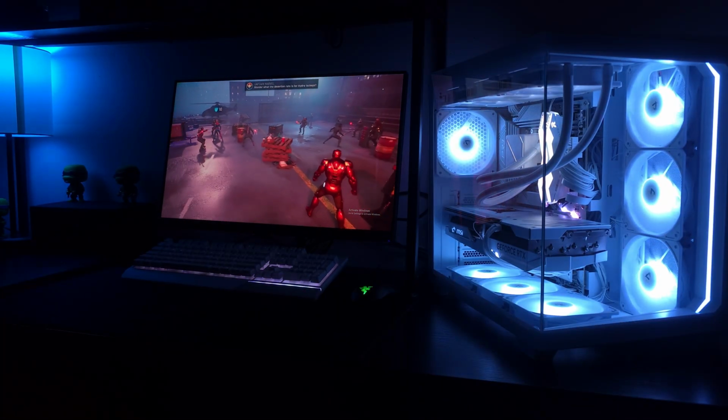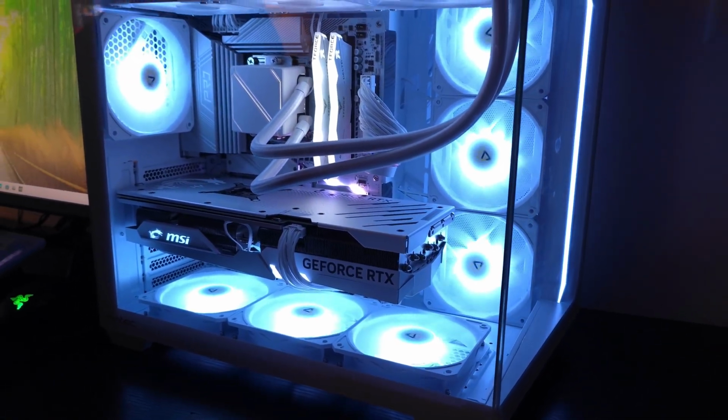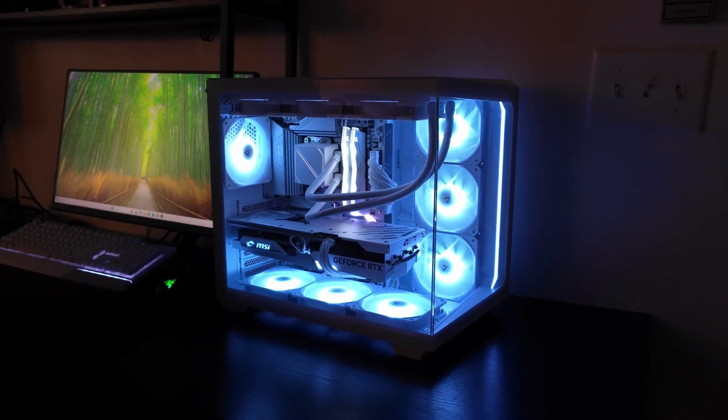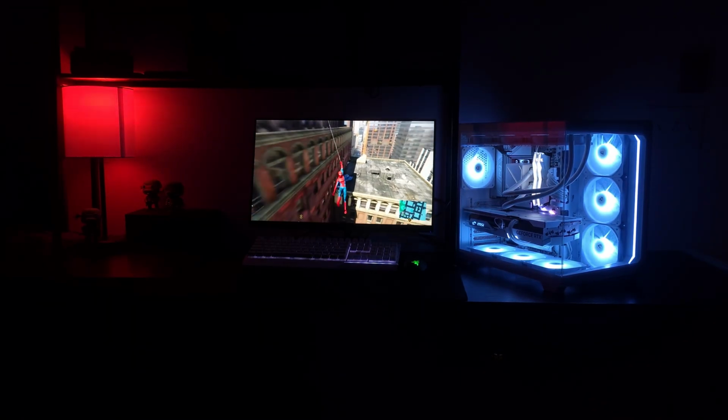So if you're running a high-end performance CPU, if you're streaming, if you're doing any overclocking, recording, or anything like that on your computer, then I can definitely recommend this thing because it will keep your CPU staying and running nice and cool, which will increase the longevity of it.